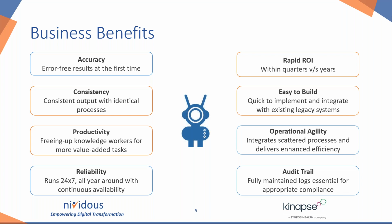The other advantage is that you're automatically getting a full audit trail of all the steps that are accomplished. So you'll be able to see what steps are completed at what time by what bot. And this is great for industries where there is a lot of regulation and compliance that has to be dealt with as we're talking about today.